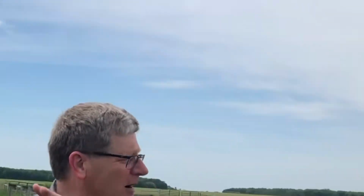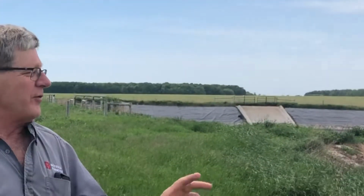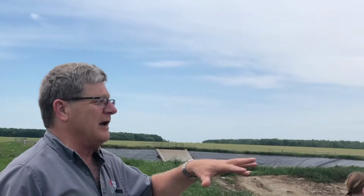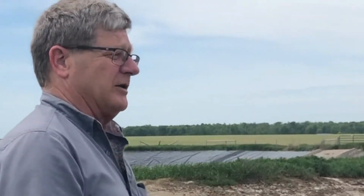Then inside the barn, they will pump it underground through a pipe into this pit here. Now this pit here is concrete lined, and the reason behind that is because there's sand bedding used in this barn, and the sand will settle out.